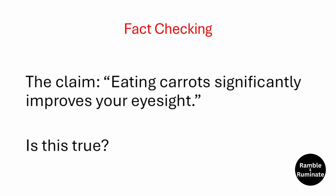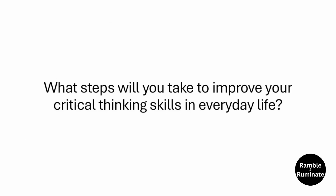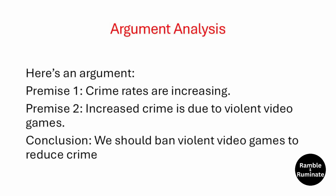Basically, it does not hold up under scrutiny. So eating carrots does not significantly improve your eyesight. So let's move on now to another example that we can work through. Oh, I've gone too far back. Keep doing that.